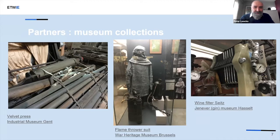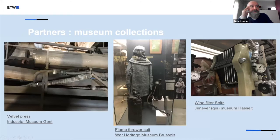So the most concerning fact was the lack of knowledge of asbestos applications, as previously stated, but also the status and the condition of the asbestos applications in the appliances. I'll give you some examples. We have a velvet press here in the Industry Museum of Ghent, and you see the insulation pipe. It's completely made out of asbestos. So this is really 99% asbestos that is wrapped around the insulation pipe over here.